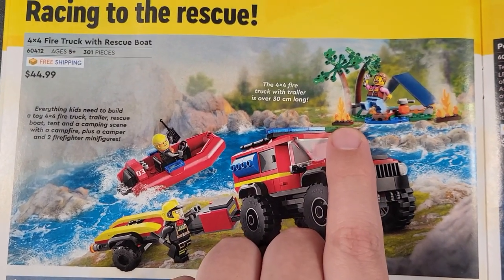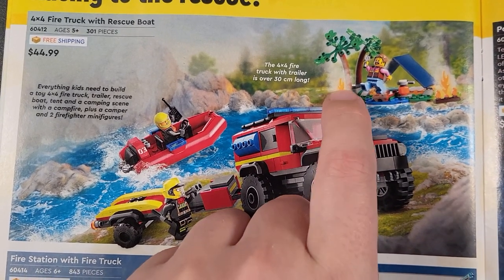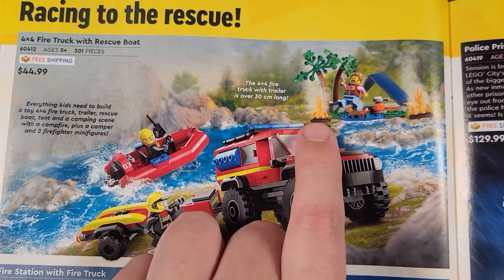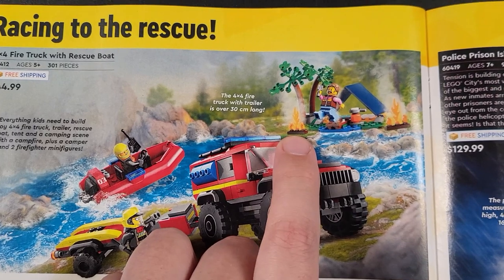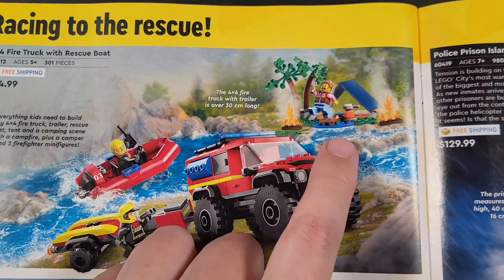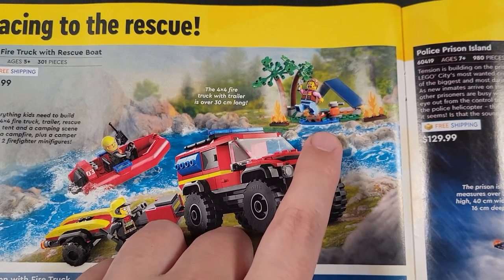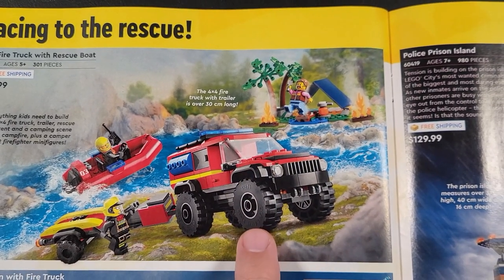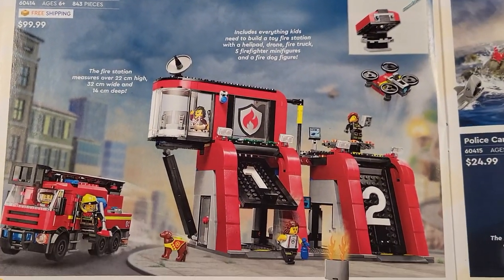Now the fire is Lego pieces. They did a pretty good job with the glare effect over top of the fire. I had to stop and see if that was a graphic or not, but with those little fire pieces, they've done a good job of making this guy's campground catch on fire, which is not funny. So it's a good thing that these guys were ready to roll. And we got the fire station here.